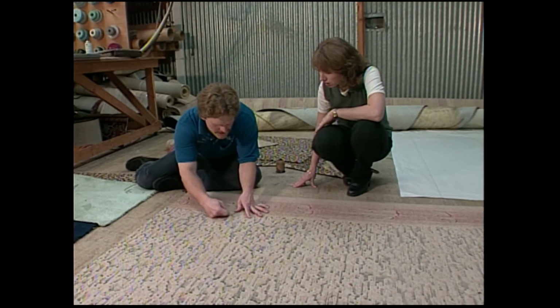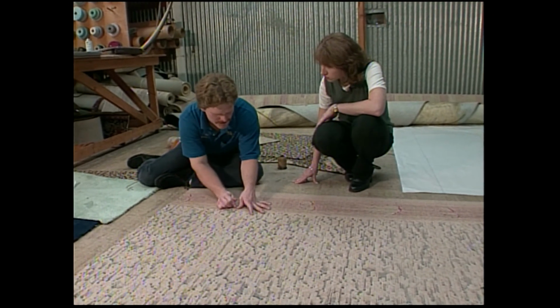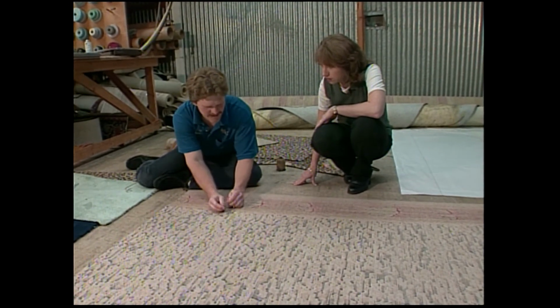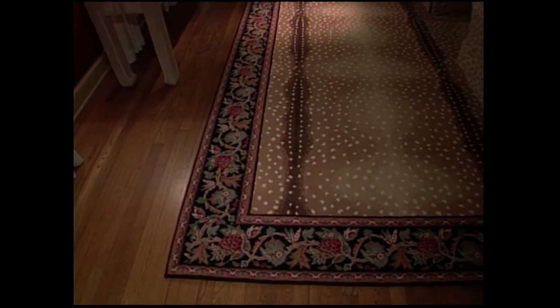Seeing this material in its environment, where you can see how a decorator's got in and tied this in with woodwork and fabric usage. Oh, I would love to see that. Well, you're more than welcome to come out and see the job site. Oh, really? That'd be great.